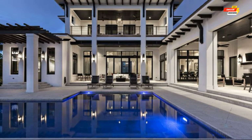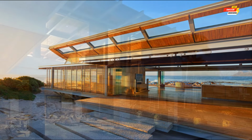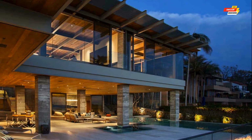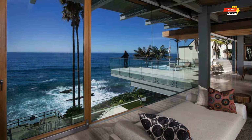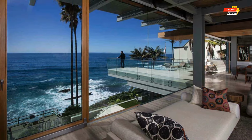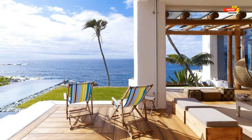10. Personalized touches. Make your beach house truly your own by adding personal touches that reflect your unique style and personality. Incorporate items like family photos, souvenirs from your travels, or favorite collectibles to create a space that is both stylish and meaningful. Beach house design offers a unique opportunity to create a serene and inviting retreat.